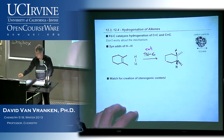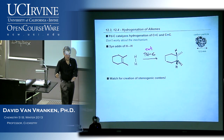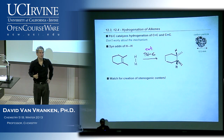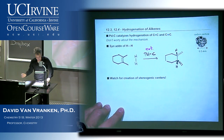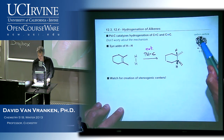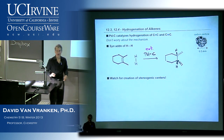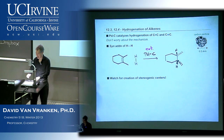Okay, so what is this palladium on carbon? If you just take charcoal and grind it up, you'll have teeny tiny little particles with massive surface area. And so here I've got this picture drawn of a carbon particle. I took this off the web. You can see it's pitted. There's massive surface area in there. It's not just like a square block. And all that surface area provides sites for chemical reactions.